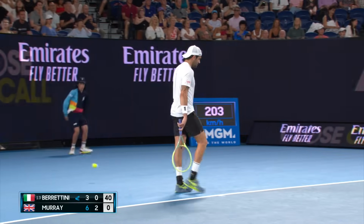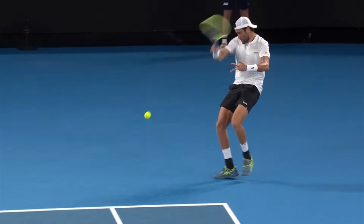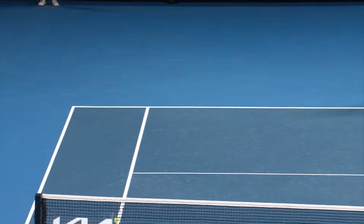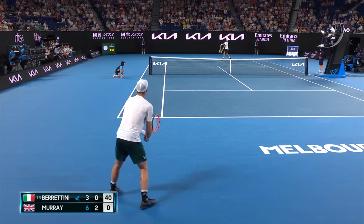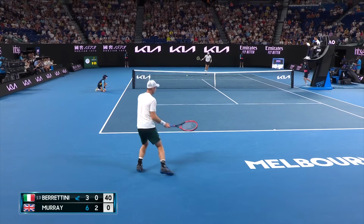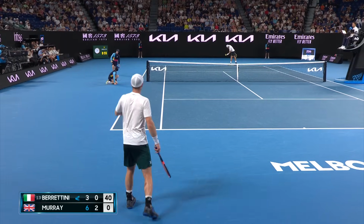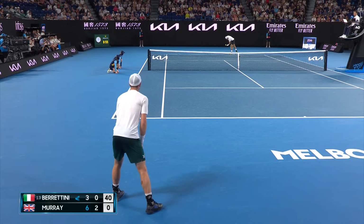40-love. Start seeing points like that from Andy, and you feel as though there's a masterclass loading here, don't you? You do. He looks confident. Off the racket, I think he thought he might have made that. Interesting stance he's taken here.